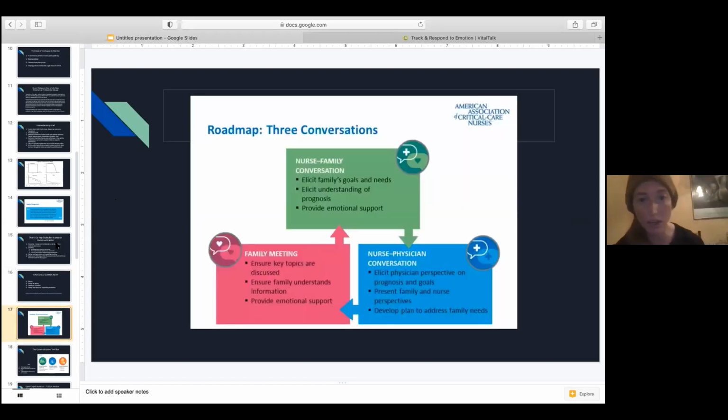So here are these 3 conversations that the AACN really emphasized, and they're in a circle. I think the circle really starts here at the top, with the nurse-family conversation, then it goes to the nurse-physician, and then the family meeting. This nurse-family conversation is really just understanding where they're coming from. What's their understanding of the prognosis? How are they doing? What are their needs?